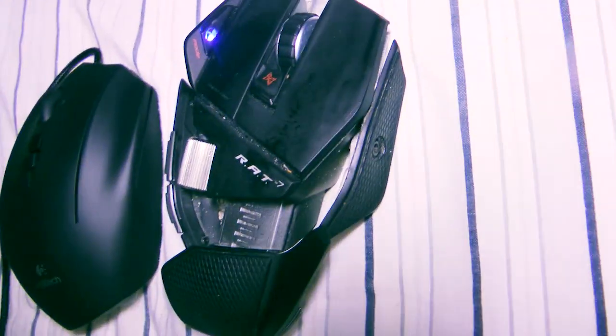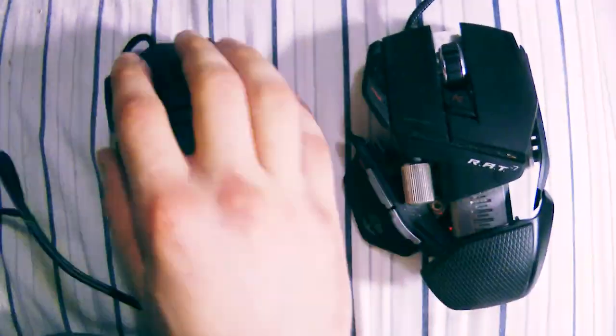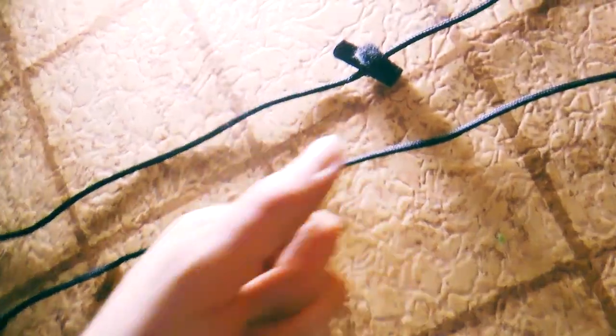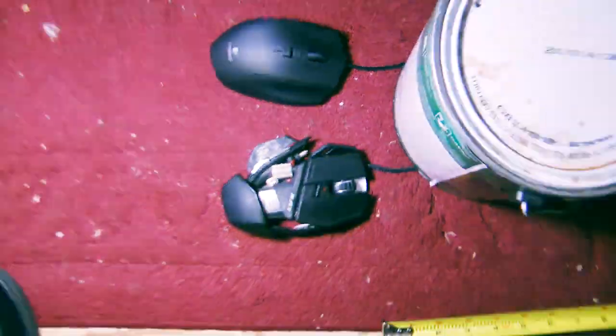This is Rixvan's previous mouse, the Rat 7. The Rat 7 had a nice golden USB. Cool! The new mouse has this nice Velcro guy. I like that. And they're both braided about the same.